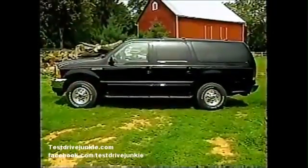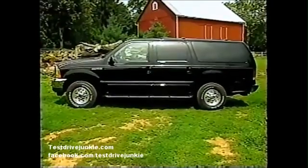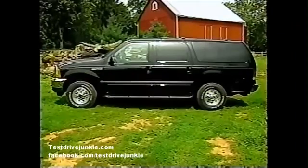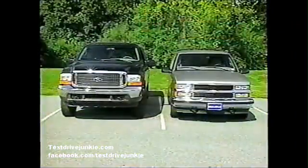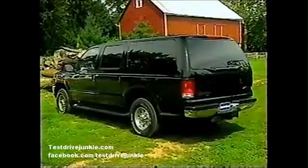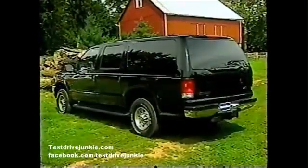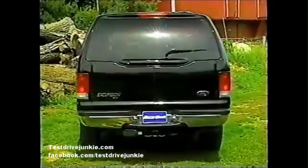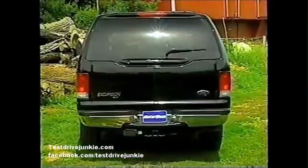And make no mistake, it is big. Our 4x4 XLT tester has an overall length of 226.7 inches. That's just over 18 feet, yet it's only about 7 inches longer than a Chevrolet Suburban. Width is 80 inches even, while its 80.4-inch height is perfect if it were an NBA point guard. While the 4x2 model rides 3 inches lower, it's still too tall for many parking garages.